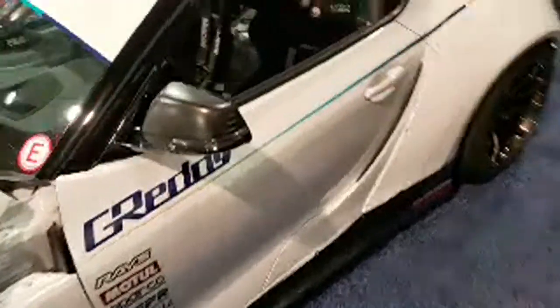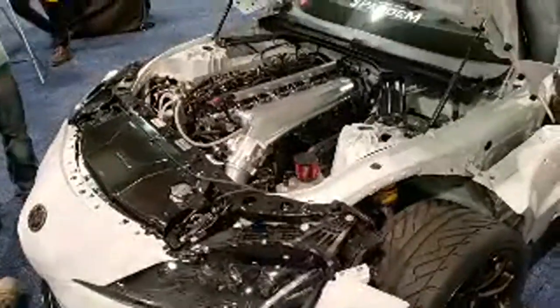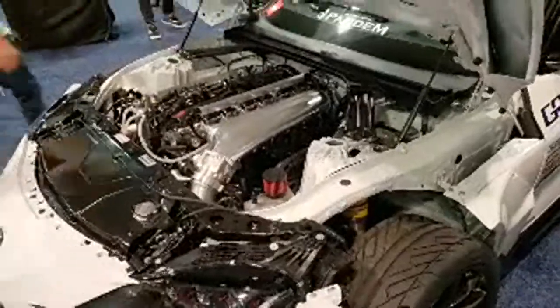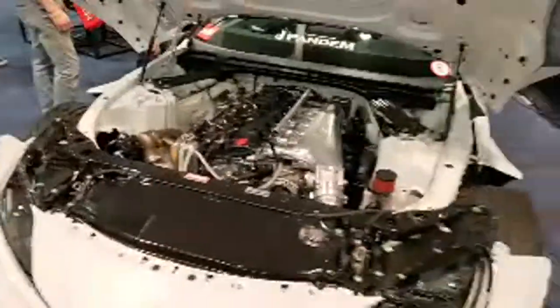This is the one with the sequential transmission in it, isn't it? Yeah. 13. Cool. Alright, well, I expect a finder's fee. How much is Greddy selling him for? $2,000?